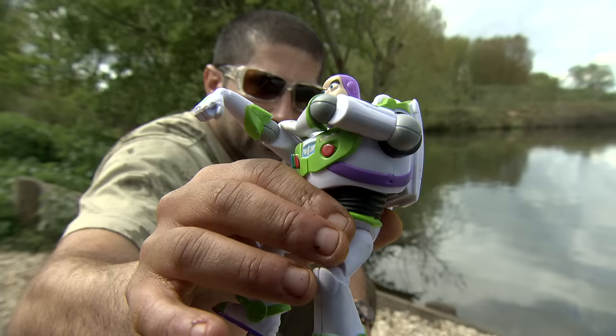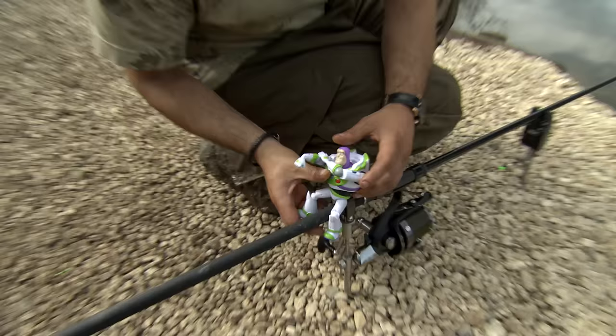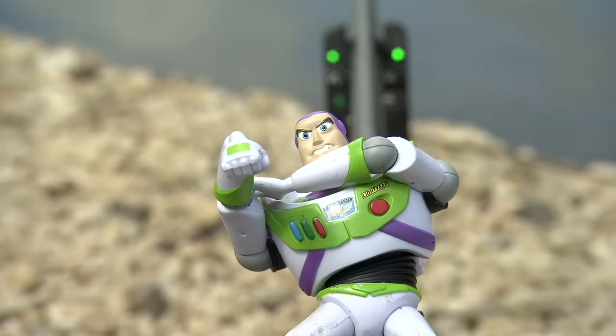I'm not one for toys on the rods, but I think I need every bit of luck I can get. Get on there, my son. Make the magic happen. Get comfy, that's it. Park your bum in there. You the man.